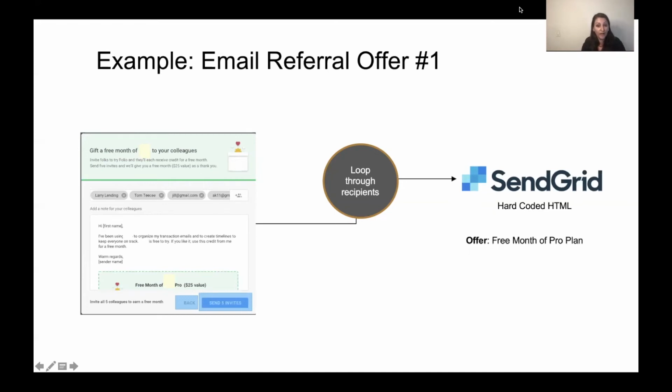So the traditional way of doing that would be to basically have the code loop through the recipients of that referral offer, and use something like SendGrid and putting a hard-coded HTML email into that through SendGrid. Now, that's a quick way to do it, but what happens when we want to make changes to that email that gets sent? What happens if we want to do other things like send reminders if no one opened the email and those kinds of things? We can't really do it without having to get a developer involved.